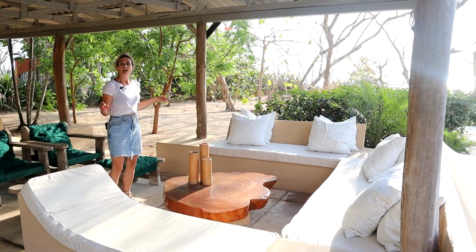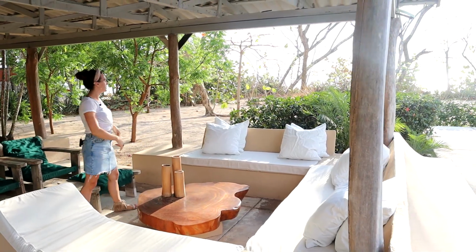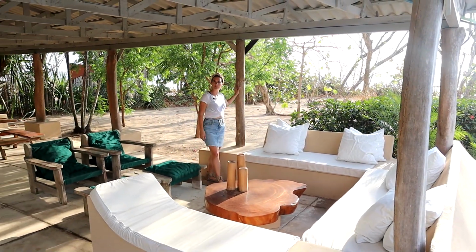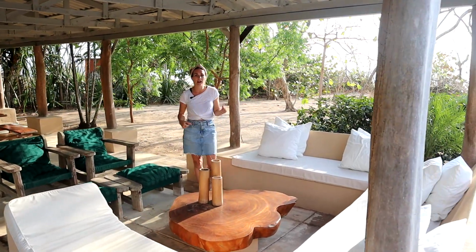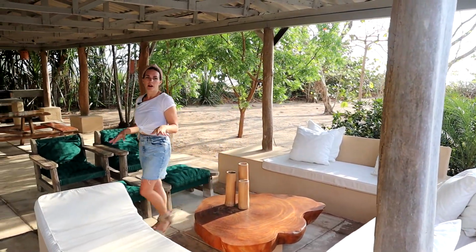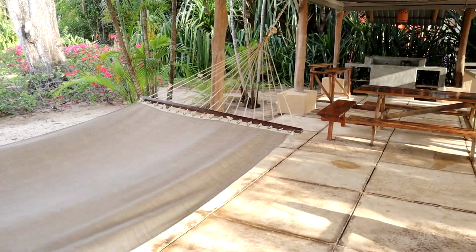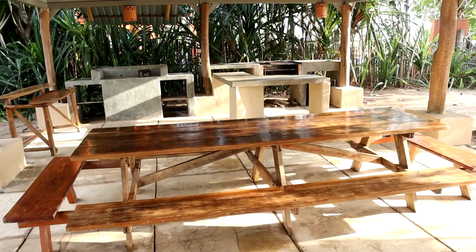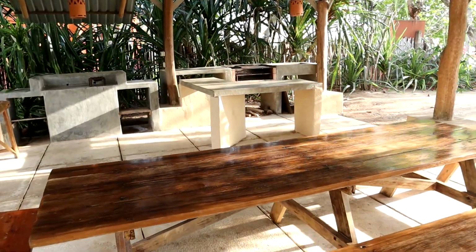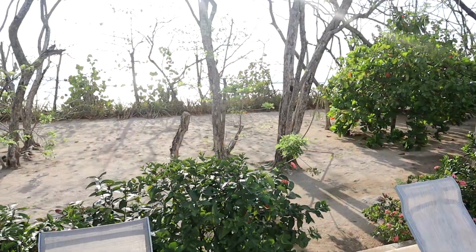I love this. I love the way this is just kind of open, and then they use these logs for the supports. So it has a very organic vibe. Such a pretty spot. Let's head over here and check out a couple, oh, with a hammock, of course, too. Love that. And then there's like an outdoor kitchen back there with a kind of a picnic table dining area, which is nice. And then we're like right out to the beach.